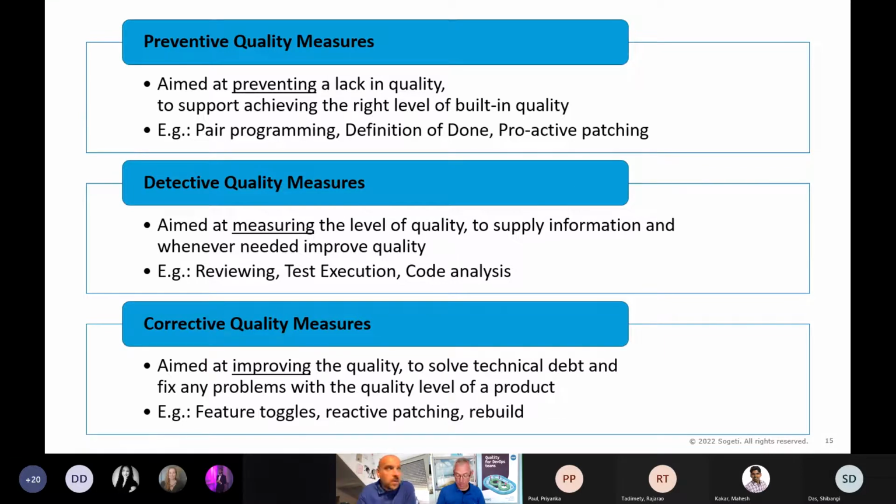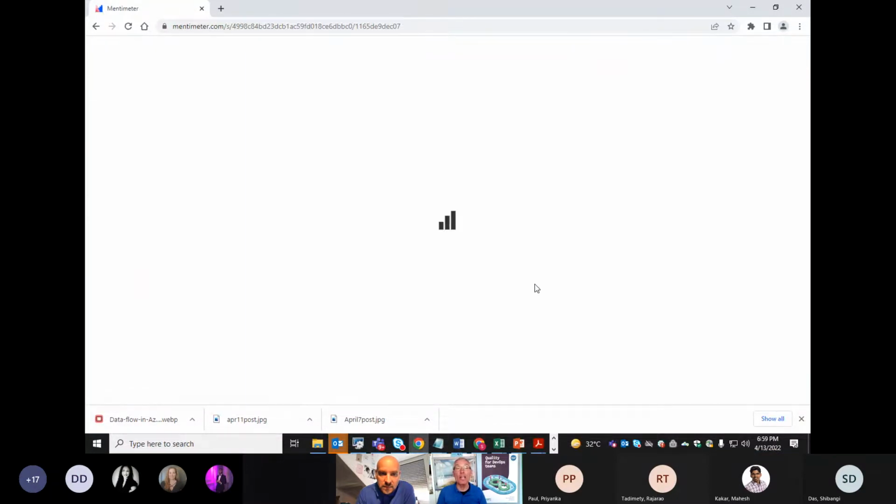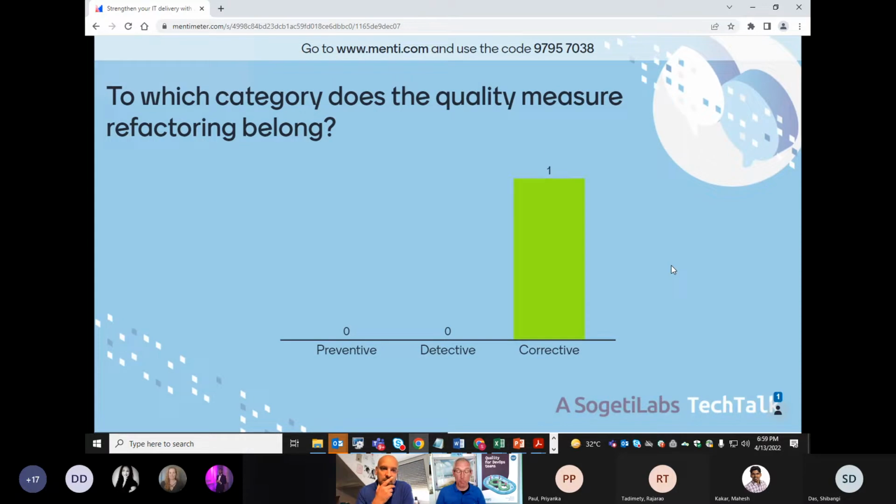Yeah, can you go to the next slide? Well, the next slide actually is the next Menti question, because we want to ask our audience for their opinion, because we have now shown three groups of quality measures. Shibangi, can you show it? The next Menti question will be: in which category does the quality measure refactoring fit? We're just waiting for Shibangi to share her screen. I can already see it. Okay, if you still have your Menti open, you should now see the new question, and you can vote for whether it is a preventive, a detective, or a corrective measure.